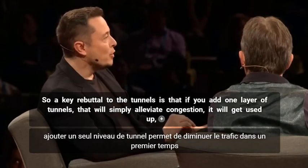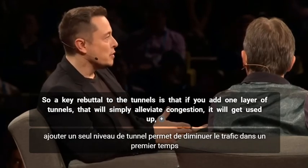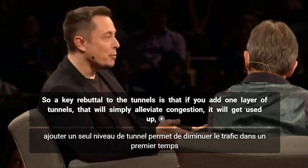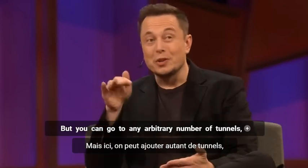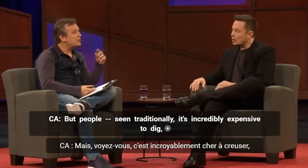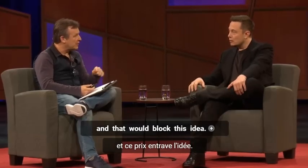A key rebuttal to the tunnels is that if you add one layer of tunnels, it will simply get used up, and then you'll be back where you started, with congestion. But you can go to any arbitrary number of levels. People assume it's traditionally incredibly expensive to dig, and that would block this idea.